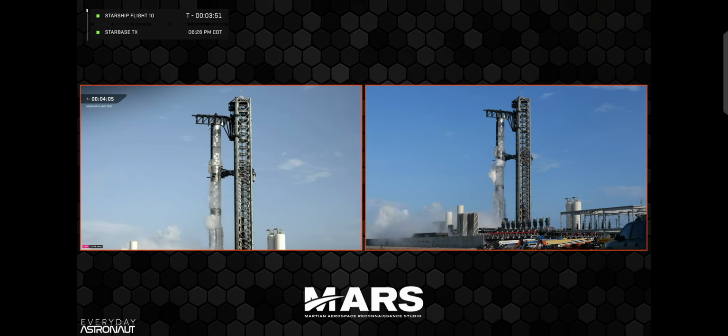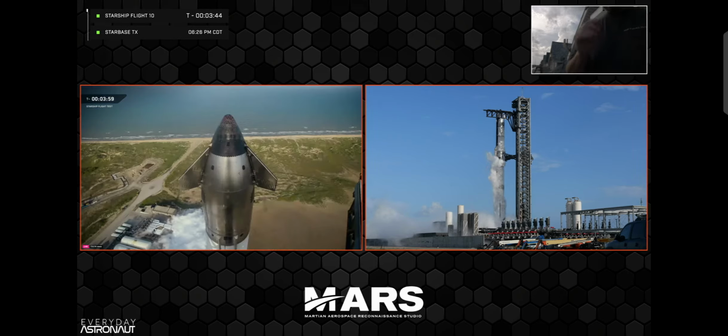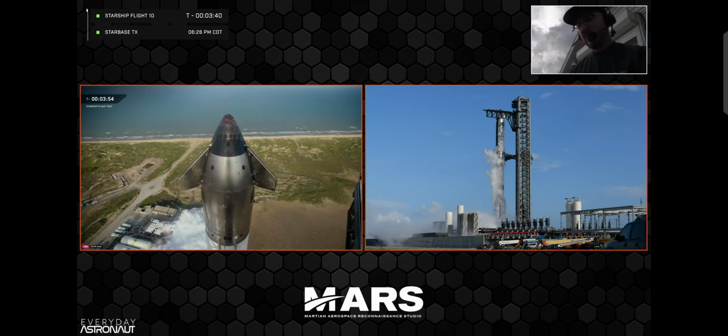We just did our final guidance, navigation, and control system checkouts. Our flight safety system is being armed right now, and we're doing our final wiggle checks shortly with the engines on the thrust vector control. It's how we're steering the rocket.